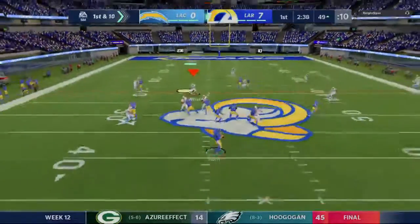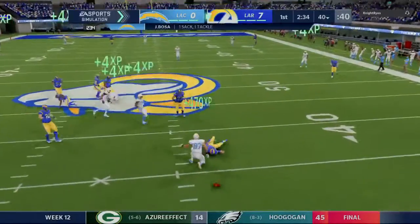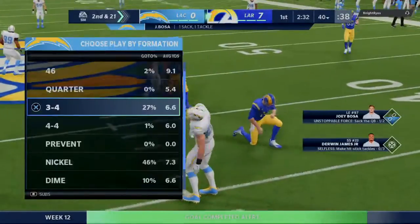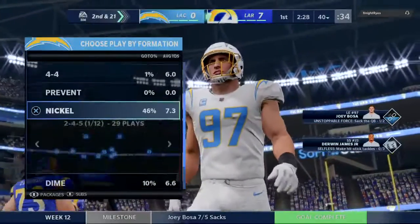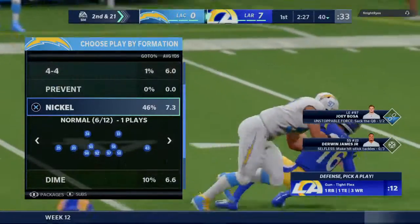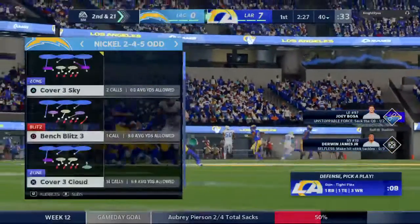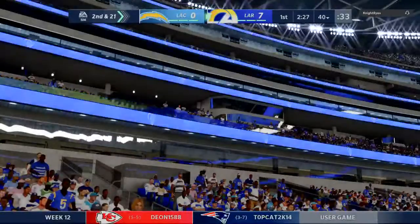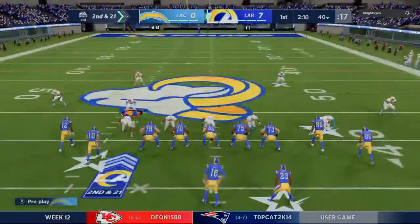On 1st and 10, Goff. Sliding up, and he can't find anywhere to go with it, and he goes down. Joey Bosa, he's the one to get him, and that is sack number 7 for him on the year. Well, they're in some hot water now. After that sack, it's 2nd and 21.